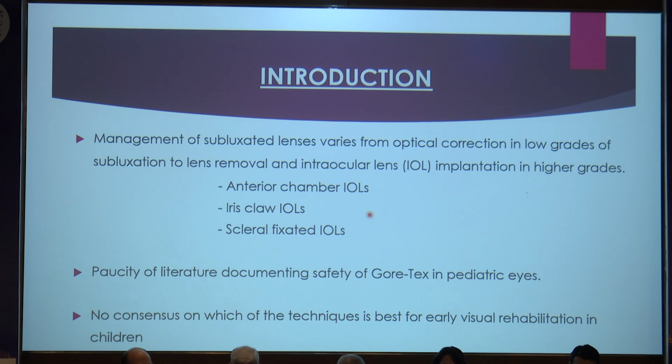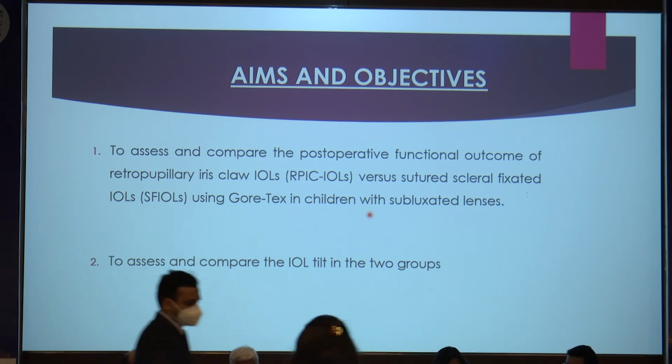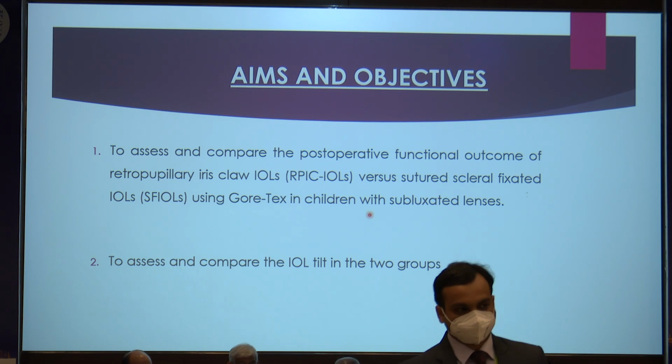At present, there is paucity of literature which documents the safety of Gore-Tex in pediatric eyes. Also, there is no consensus on which of these techniques is the best for early visual rehabilitation in children. So we undertook this study to compare the functional outcome of retropupillary IOLs and sutured SF IOLs in children with subluxated lenses and to compare the IOL tilt in the two groups.